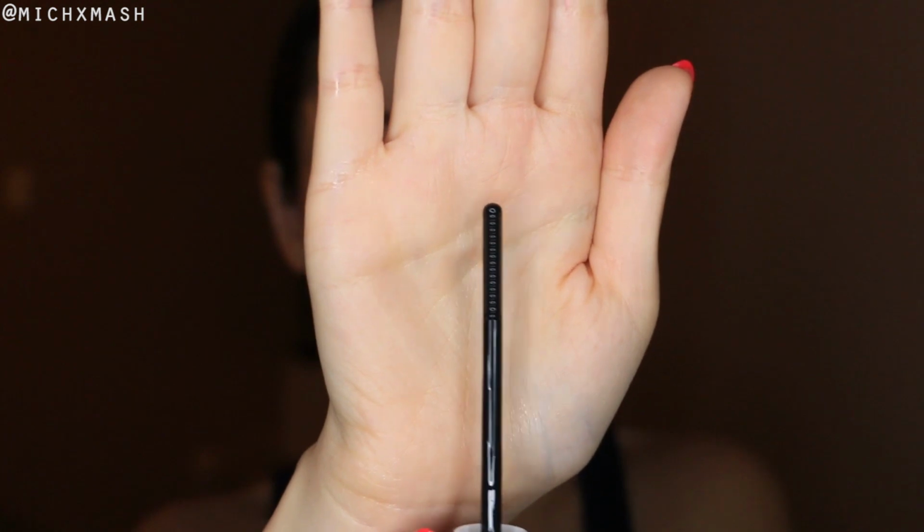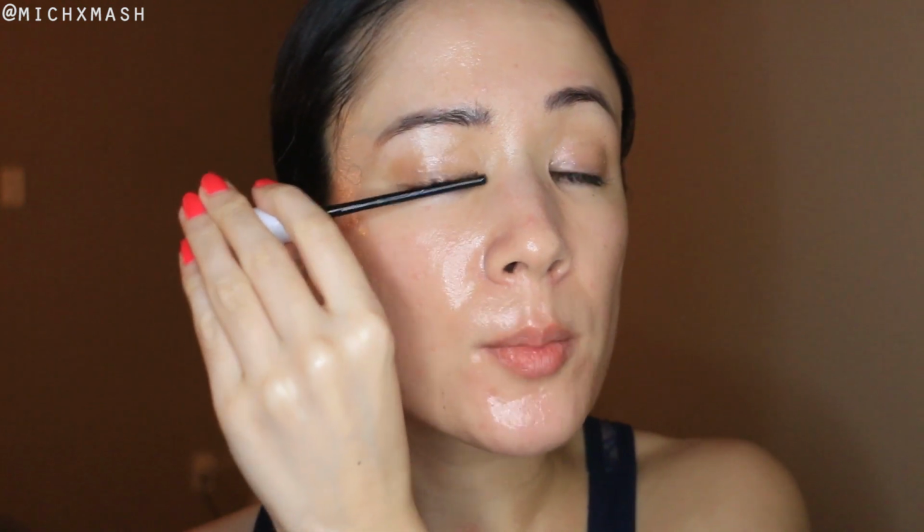The oil is massaged evenly all over my face and neck, so before I emulsify, I will be going in with the eye makeup remover. The applicator looks weird, but it does get the job done. So what I do is make sure the ridges on this one are covered with enough product, and then I just run it through my lashes. I have tried this with waterproof mascara, regular mascara, and tubing mascara, and it works well for all of them. Right now I am wearing tubing mascara.